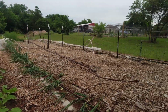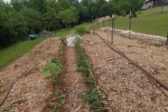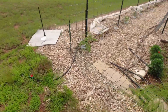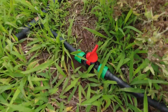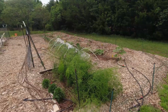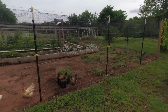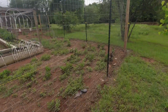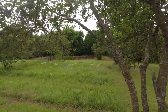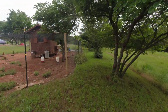So let's go up and take a look at the raised beds, and we'll take that broccoli up to the chicken. So I've got valves on all these different lines, so I can turn on each one of the rows individually. Let's swing around the back side of the chicken pen and I'll show you some more wind damage. Yeah, so down there, the pond's full. At the end of the video, I'll do a walk around the pond if you want to stick around for that.